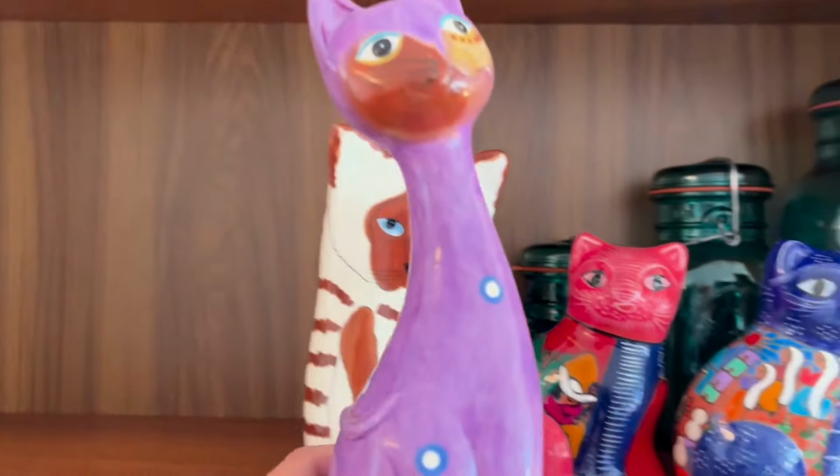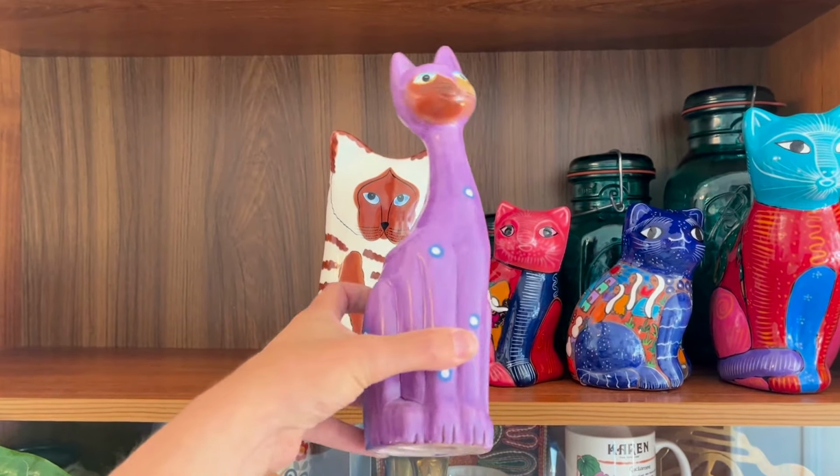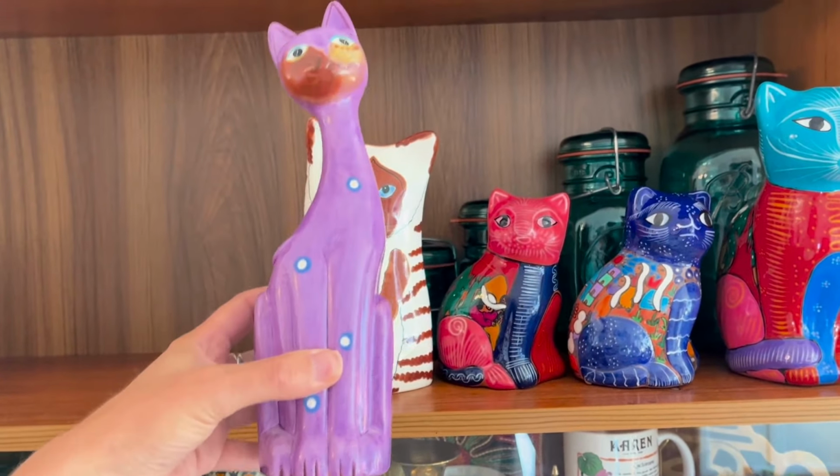And then I do really love the purple cat as well. It's really tall, so I like that. I think that would look really good on someone's like bookshelf.